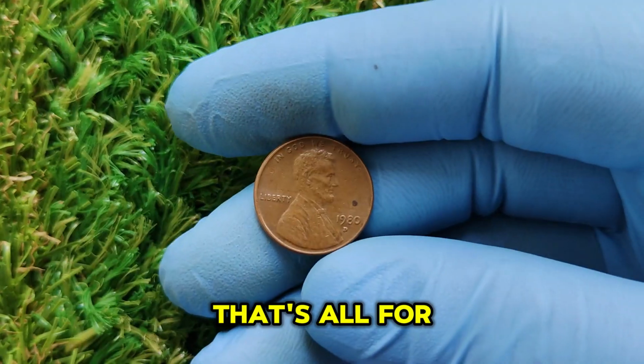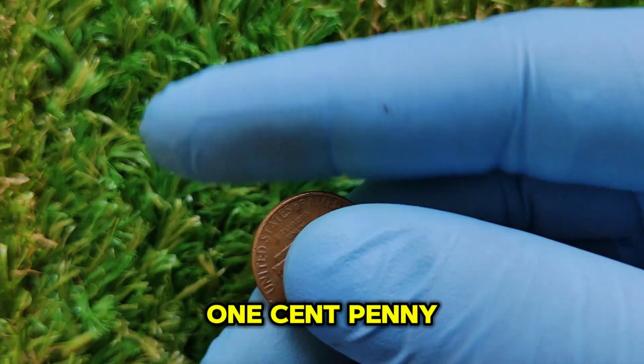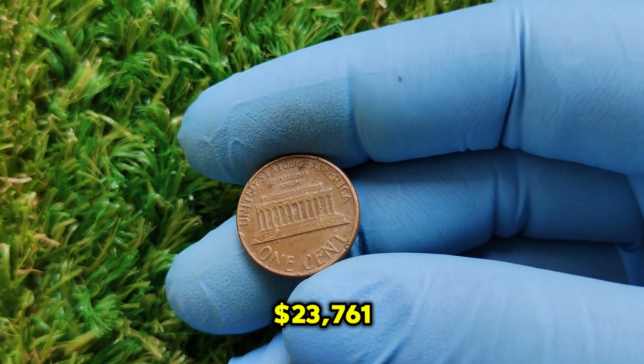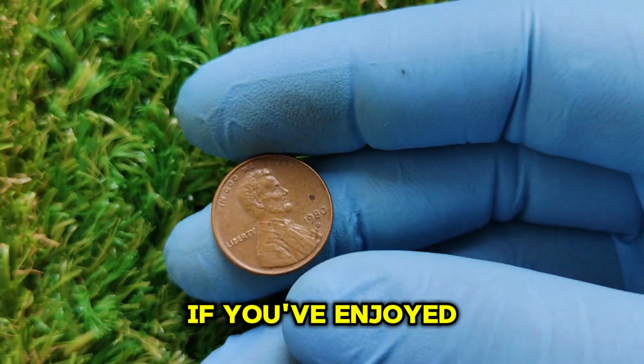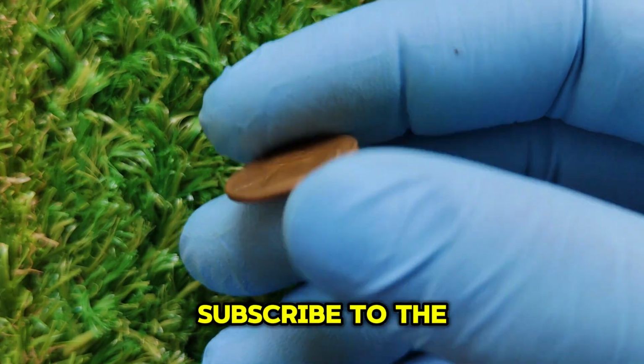Alright, that's all for today's deep dive into the 1980D Mint Mark Lincoln 1-cent penny, and why it's worth a whopping $23,761.